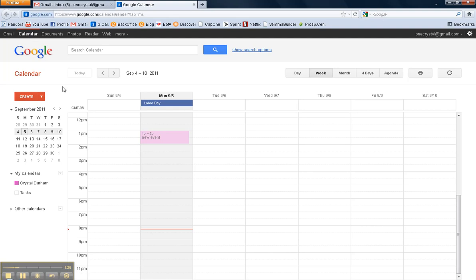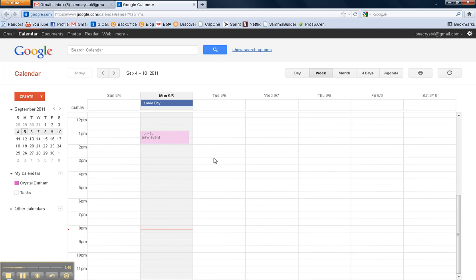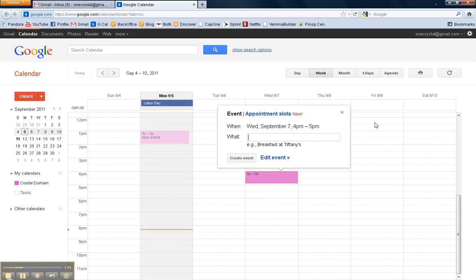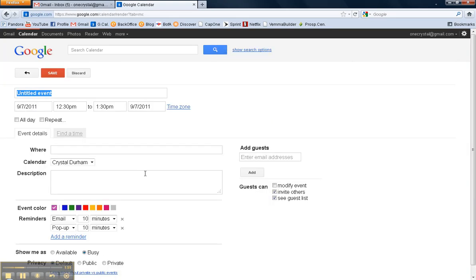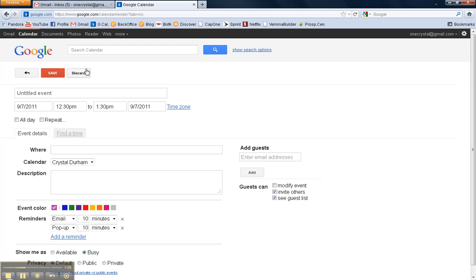I personally love Google Calendar. I think it's great, it's beautiful. There's lots of different things you can do with it. I'm not going to go into detail here, but I encourage you to play around. It's very straightforward, very simple. You can just highlight and create a new event. It's almost too easy. You just click, highlight. You could say this whole day. You can go up here if you want something to be an all-day event, and you just click Edit Event, and it takes you into a new window where you can edit the details. You can choose to repeat the event. It's just very cool. So that's Google Calendar.